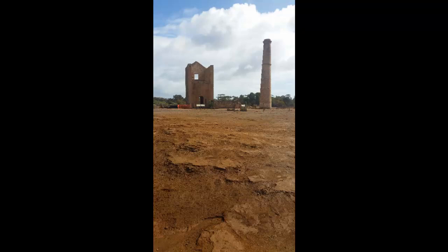The machine shops at the mines employed 300 hands at peak period. By 1875, Moonta was the second largest town in South Australia and the largest copper region in the British Empire. Moonta Mines area had a population of 5,000 residents. This photo was taken in 1844.